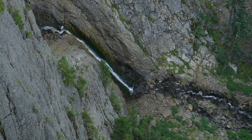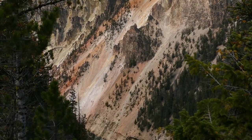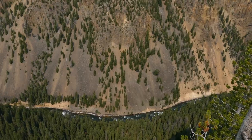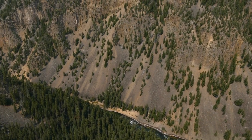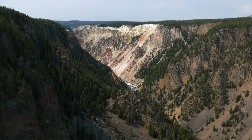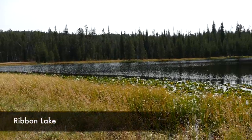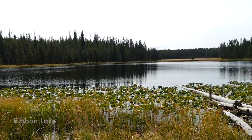You can really only see the bottom of it without getting too crazy and sketchy. But man, you're looking down at the Grand Canyon of the Yellowstone River, which is super amazingly fantastic, and that can't be overstated. As I moved along, I got different views of that. And then I went through and kind of crashed through a camp and saw Ribbon Lake.